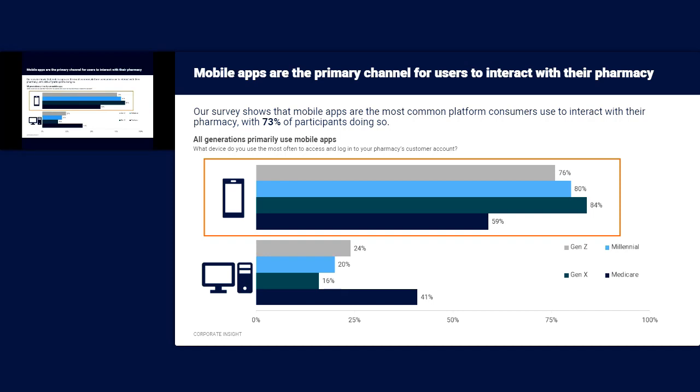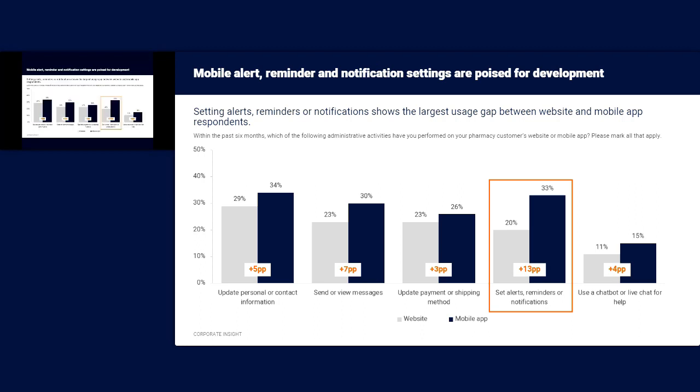Here we have some data from one of our recent surveys where we asked over 2,000 pharmacy consumers what device they use most often to access and log into their pharmacy's customer account. So we see here, and we know, that pharmacy consumers across all generations are mobile first. Specifically, when asked about discrete account and plan servicing activities performed on the pharmacy consumer's website and mobile app, not only did we find that all plan servicing activities were performed more frequently on mobile apps than on desktops, but setting alerts, reminders, or notifications showed the largest usage gap between website and mobile app respondents. And the belief is that mobile use will only continue to increase.